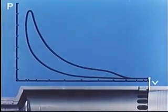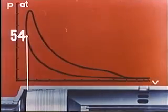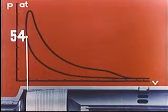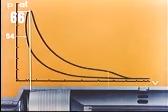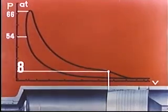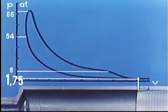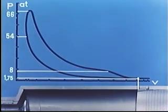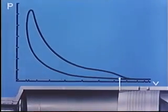The characteristic pressures are approximately a compression pressure of 54 kilograms per square centimeter, maximum pressure 66, exhaust pressure 8, and scavenge air pressure 1.75 kilograms per square centimeter. From the indicator diagram, the indicated output may now be computed.